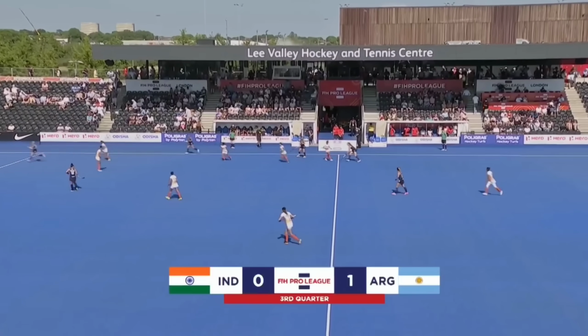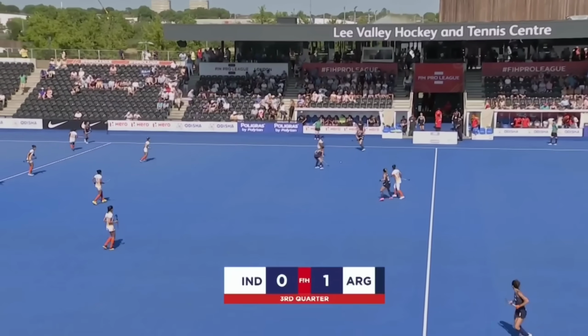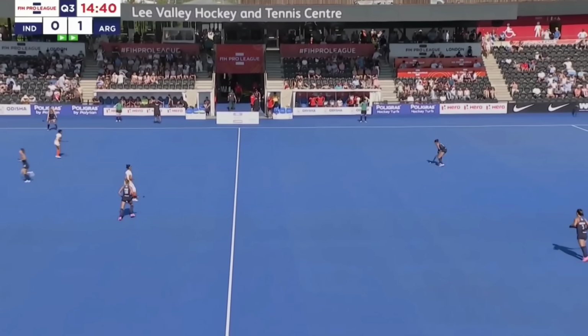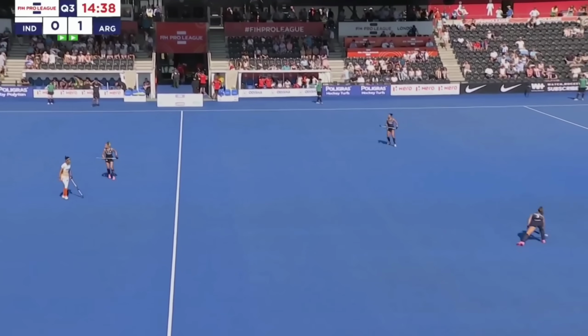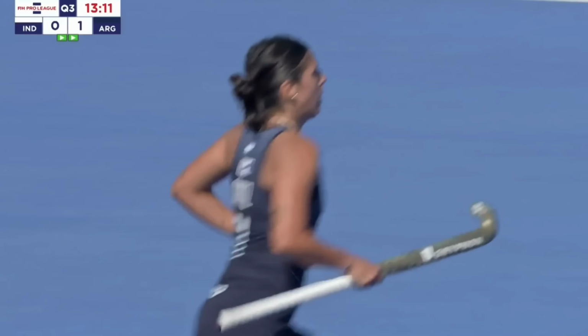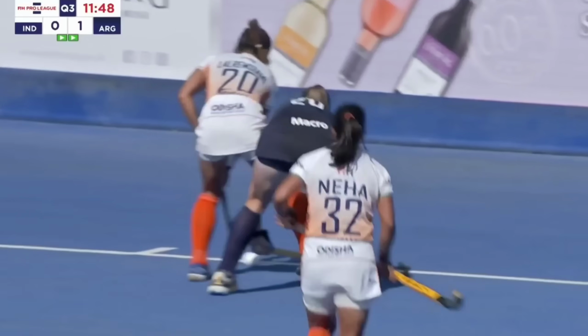And India, well, if they can't find the points here, then the momentum does shift a little bit towards England in terms of England then have it in their own hands to avoid the relegation, or the prospect of relegation, from Giotti and Ishika.